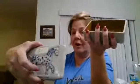Let's see. It's got all kinds of goodies I'm going to be looking up. This is a box with maybe a spotted horse or a zebra. And it's written on the back, Prestige Place, American Folk Art. I don't know where Prestige Place is, but it was only $2. American Folk Art means somebody either made it and it's folk art, or they copied some folk art.